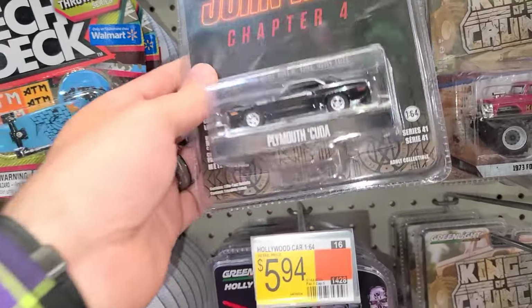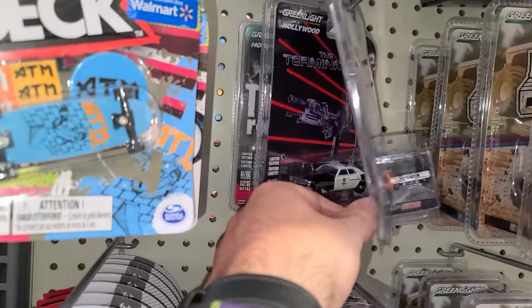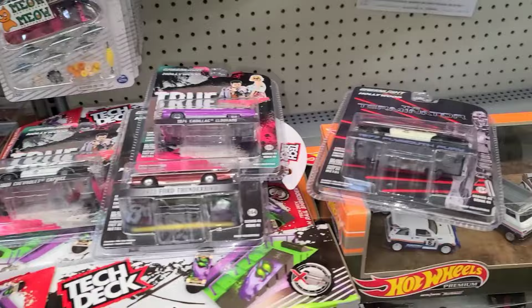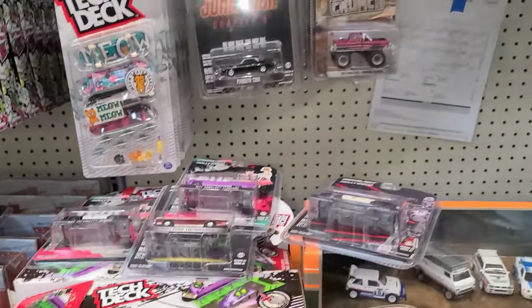Holy cow. Another John Wick, the Cuda. That's a really nice looking one. Another one. Terminator and True Romance. Holy cow. So I'm guessing we probably weren't the first person here because that's a whole lot to not have anything.